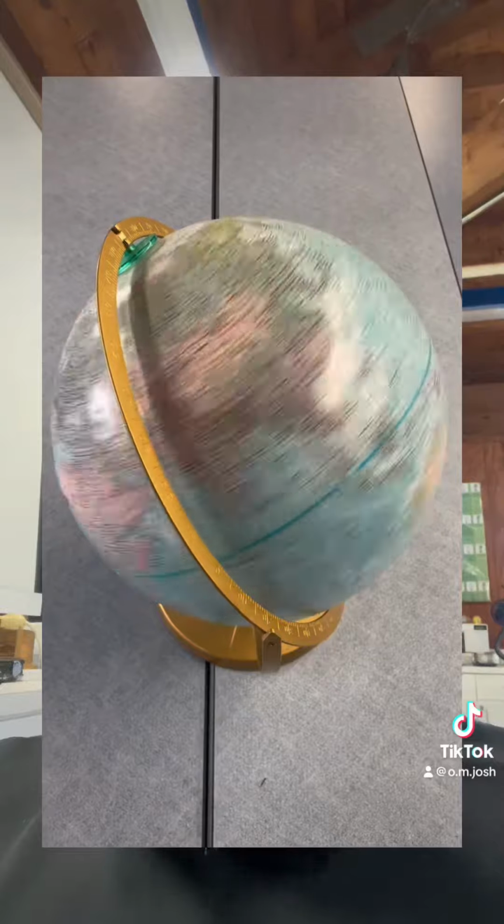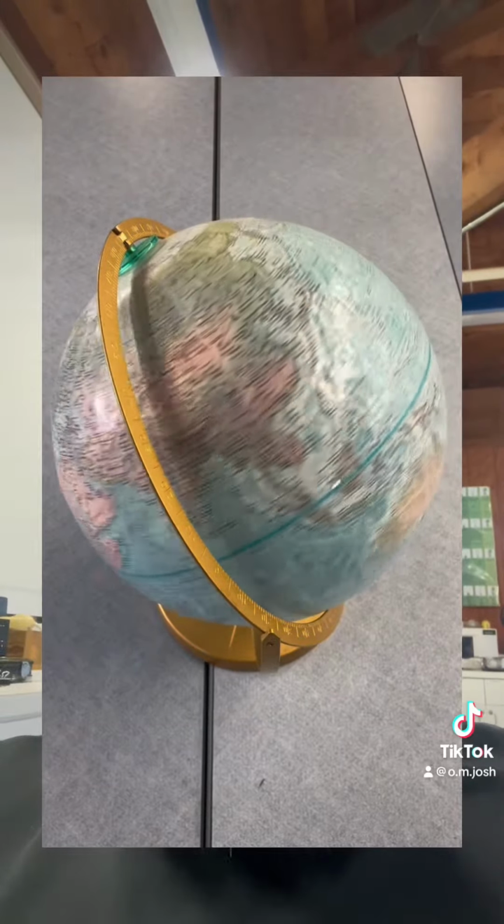So if the Earth didn't have any large continents, everywhere on Earth would experience semi-diurnal tides. That would be two high tides and two low tides per day. But because of the large continents and the geography of peninsulas and different things, that affects how many high tides there are and the height of those high tides and low tides during a 24-hour cycle.